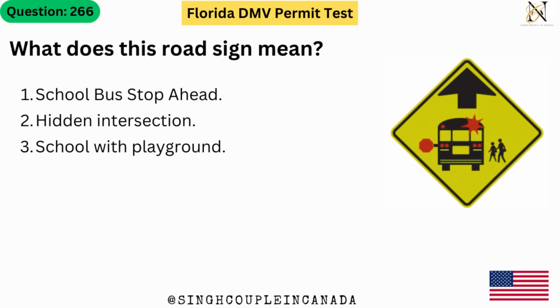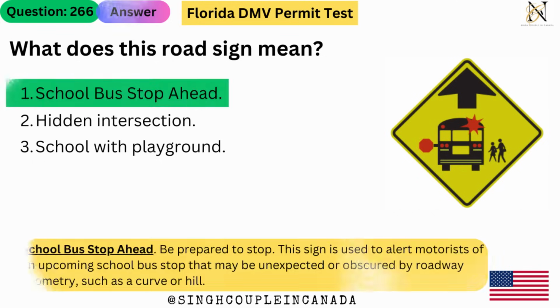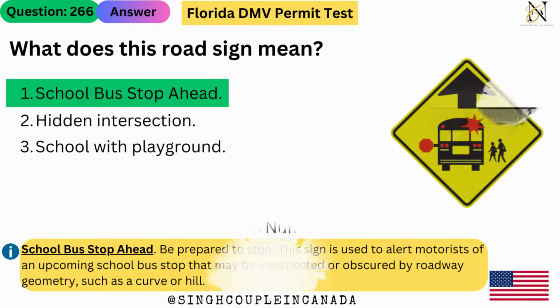What does this road sign mean? 1. School bus stop ahead. 2. Hidden intersection. 3. School with playground. The answer is 1. School bus stop ahead. Be prepared to stop. This sign is used to alert motorists of an upcoming school bus stop that may be unexpected or obscured by roadway geometry, such as a curve or hill.